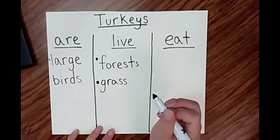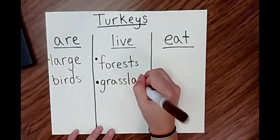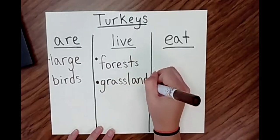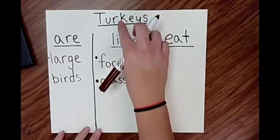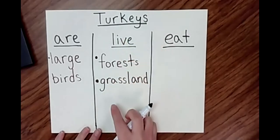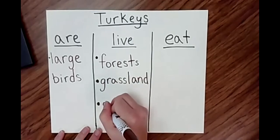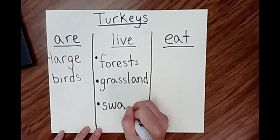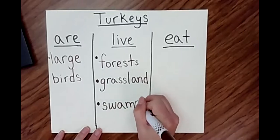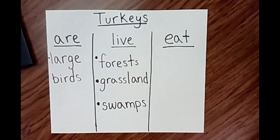Two S's, and then land. It's still one word though. Land. Turkeys live in grasslands. And then turkeys live in, starts with an S, swamps. S-W-A-M-P, swamps. S. There we go.